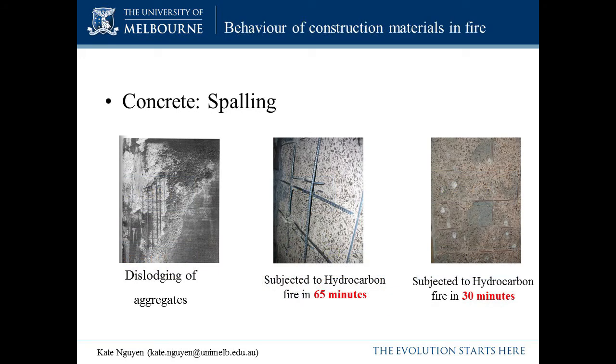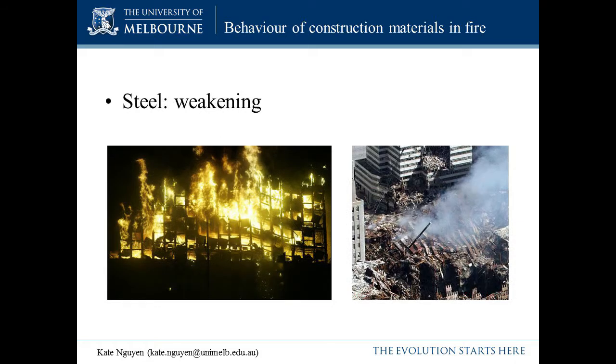Coming to the second part, the behavior of construction materials exposed to fire. We might think we don't have any issue with conventional materials like concrete or steel, but as Jonathan mentioned this morning, even with the Grenfell fire, we still witnessed the failure of concrete elements during fire. Same issue with steel structures as in the WTC, where the final report concluded that the building failed because of the fire, but not because of the initial crash. Jonathan, maybe you will have further comment on this.